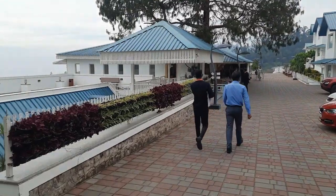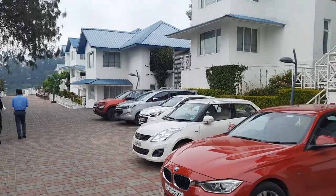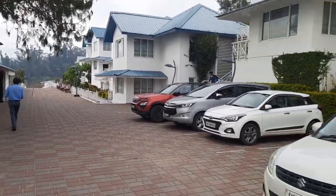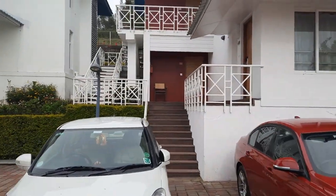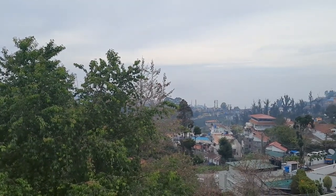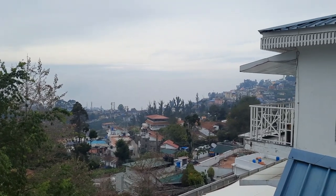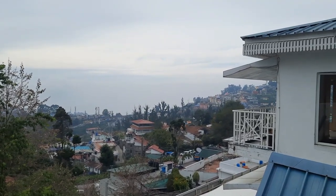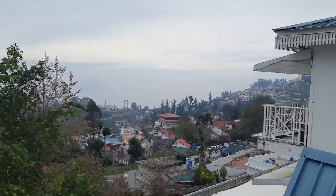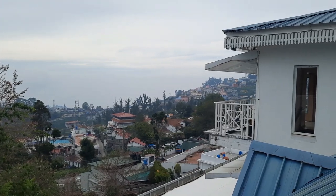Just look at this, so many rooms, nicely located. It's almost a sort of mini hill at Kodaikanal. This is our room. Just look at this, the view which it has to offer. You can see Kodaikanal city from here. It's about 16 degrees Celsius right now, so quite bearable.